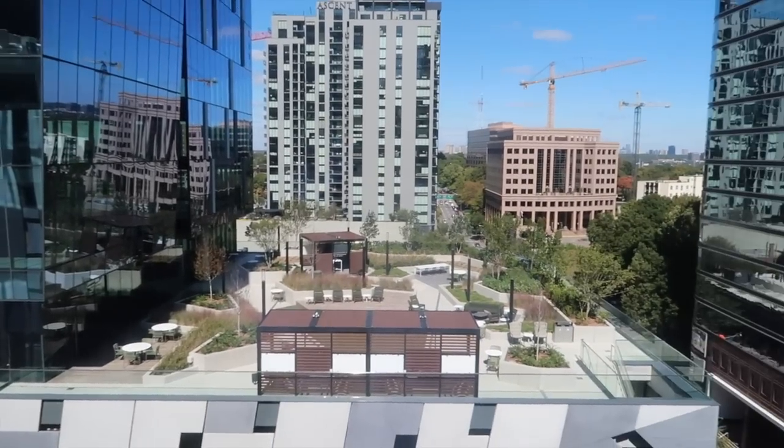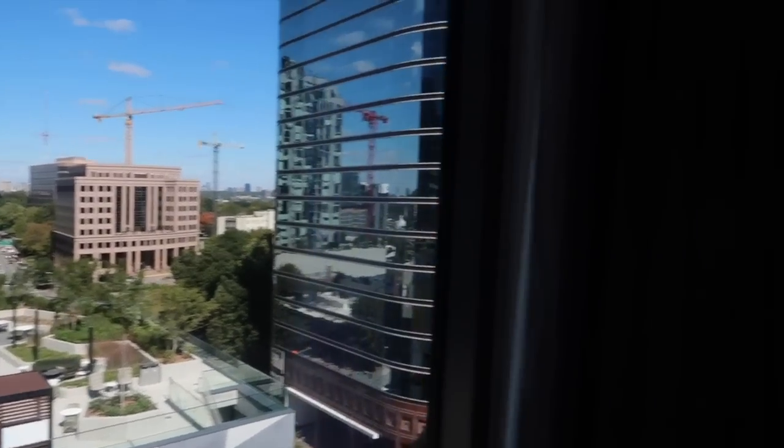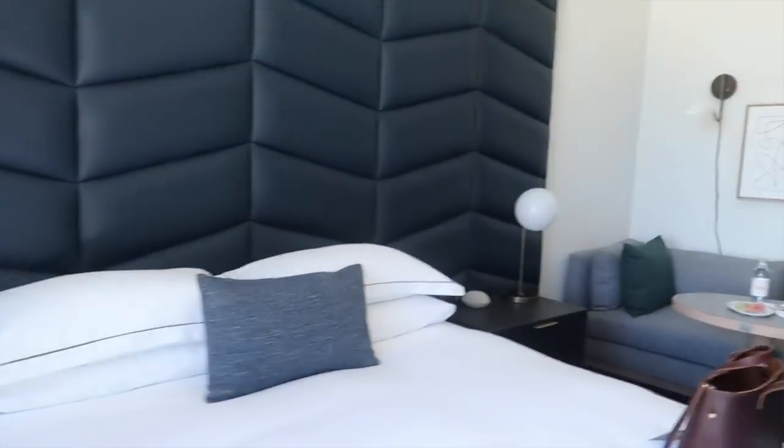Just arrived into the room and I want to show y'all what it looks like, but let's look at the view first. This room is so incredibly nice. This view is super nice. I really like it, but I really love this room. So let me go to the front of the room so that y'all can see what it looks like. I'm gonna go back outside.